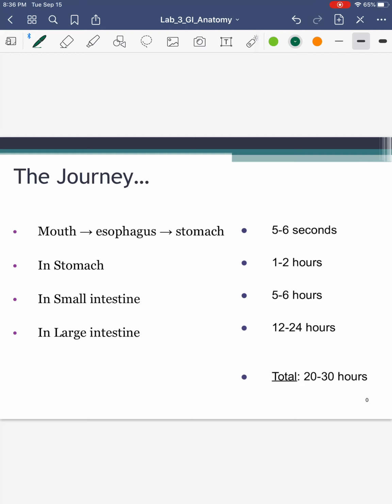Okay, this information is extra. It will not be on the lab quiz, but I put it on here because people just like to ask me this, so it's fun to talk about. I already mentioned how long it takes for food to get from the mouth down to the stomach. Not very long, right? But of course, later down the GI tract, food will spend much longer. Just FYI here, will not be on a test.